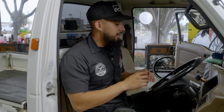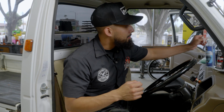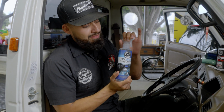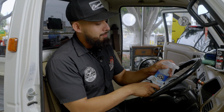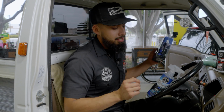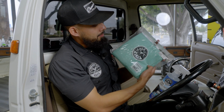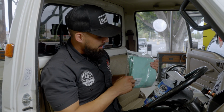All right, so we just finished removing all the large pieces from the interior. Now we're actually going to start wiping it down. So step number 1 is going to be using our Total Interior. Now this is a fan favorite. It's actually one of our best selling products out there. And this product can do it all. It can simply clean and protect your interior with a single wipe. And I'm also going to be pairing it with my microfiber towels, which is the Workhorse microfiber towels.